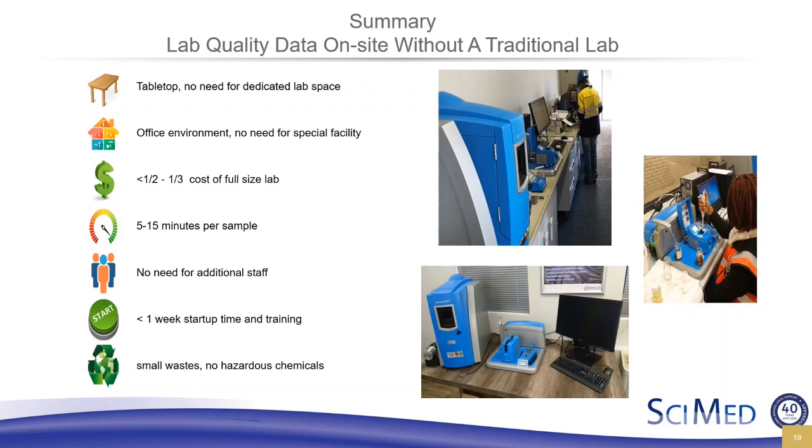Takes, as we said, less than 15 minutes per sample, depending on which platform you have. 15 minutes is for the full 153 platform. No need for laboratory staff. It is designed to be used by technicians, maintenance technicians that is. As I mentioned before, we have military technicians using them as well. Very quick to get up and running. Within a week you're producing results, and very, very small consumable use.